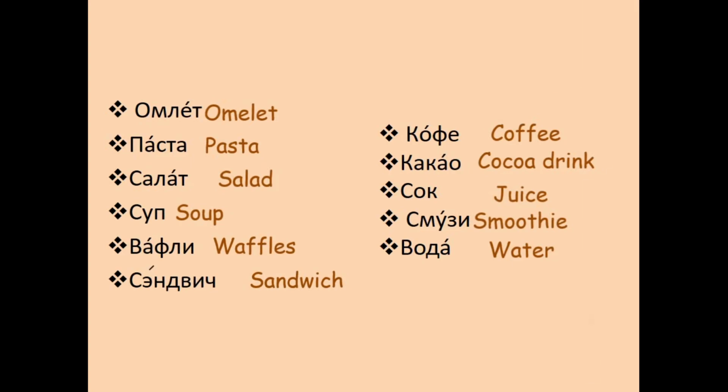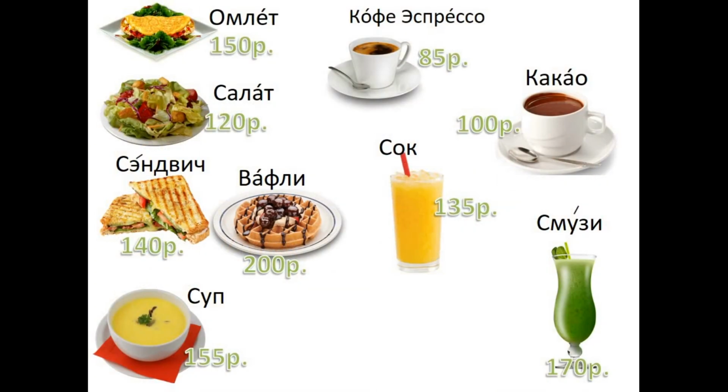So, and now let's have a look at the menu. Try to think what you would like to have. Omelette, salad, sandwich, waffle, soup, and coffee, espresso. By the way, espresso is in the menu. Coffee, espresso, cacao, sok, or smoothie. And you can see even prices in rubles.